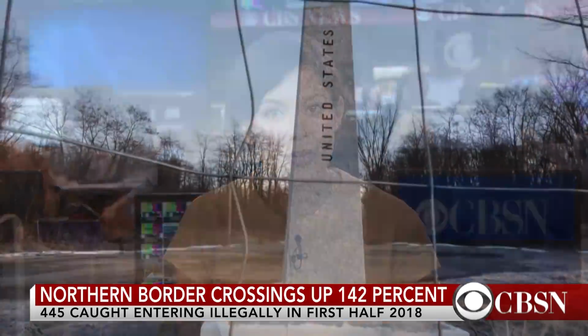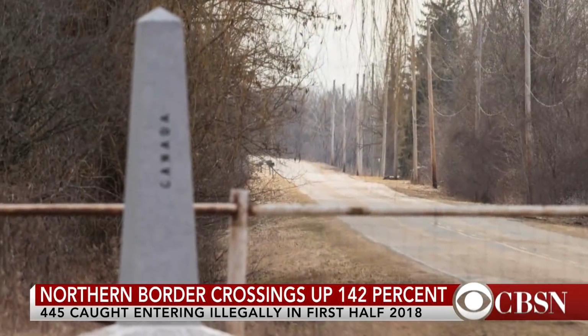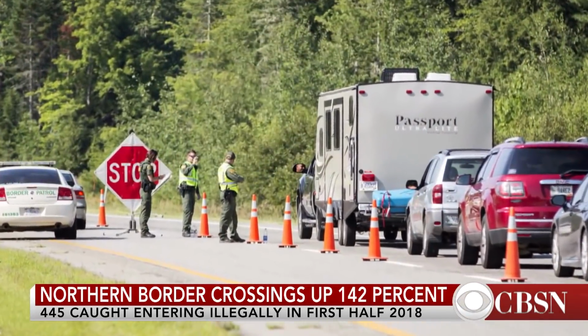Reports show people caught crossing the northern border illegally has increased by 142% since last year. In the first 6 months of 2018, Border Patrol caught 445 people entering the U.S. from Canada. That is up from 184 in the same period in 2017. Don Daler is on the border in Derby, Vermont for a closer look.